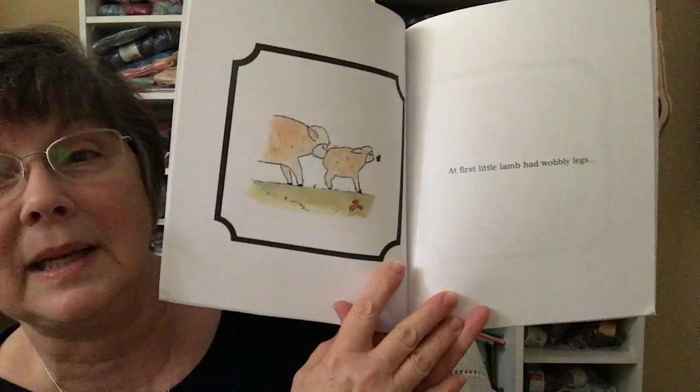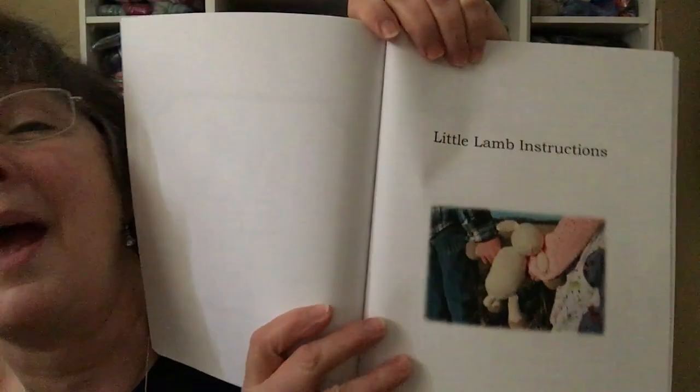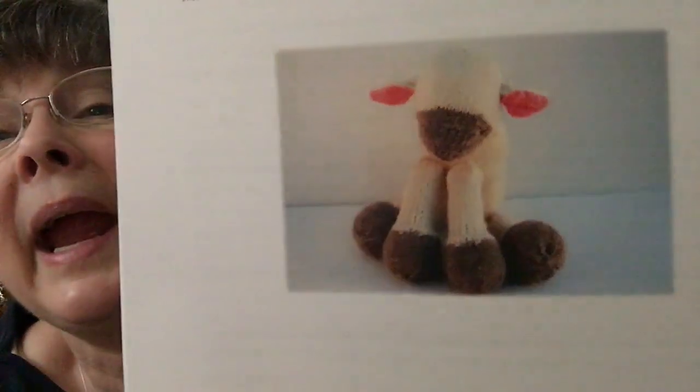It follows a pattern. At first, little lamb had wobbly legs. And then the next page always says, just like you. So for young children, when it brings it back to them, it's making this comparison that we are alike, creatures are alike in many ways. But there is a very special treat at the end of this book, a pattern to make your own little lamb. Look at that. How cute. I'm dying to knit this. I just think it's precious. But it's the entire pattern, and there's your finished little lamb.